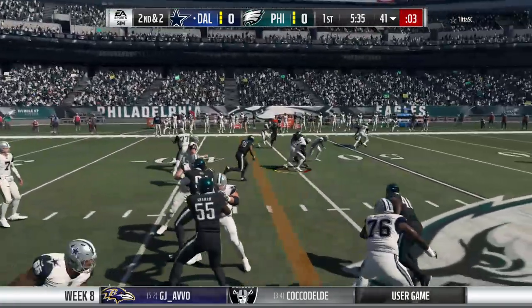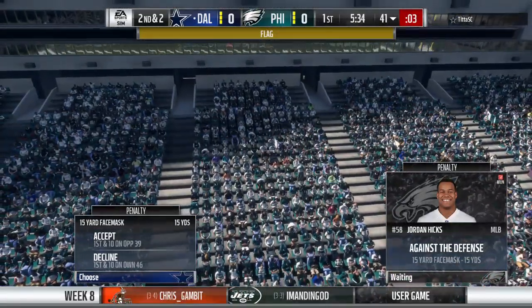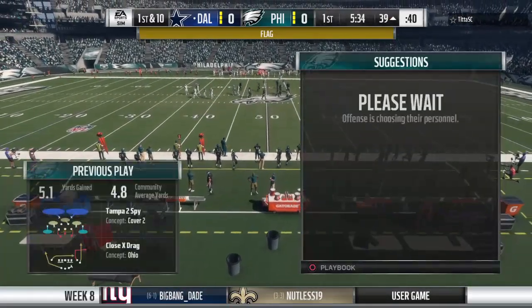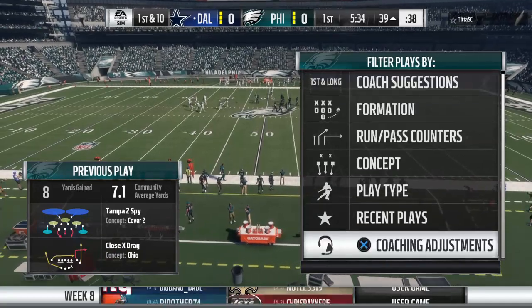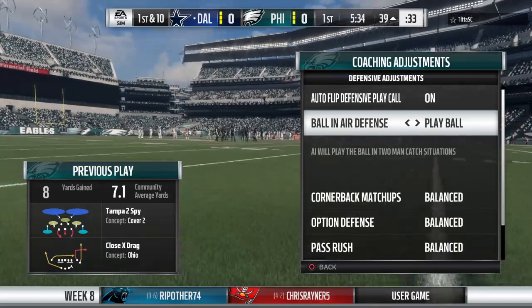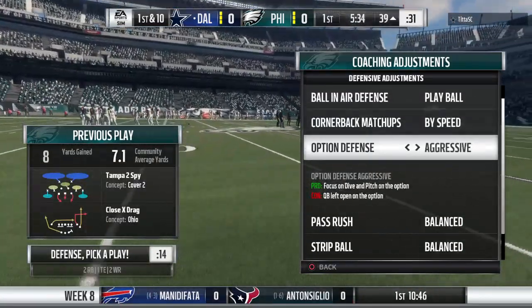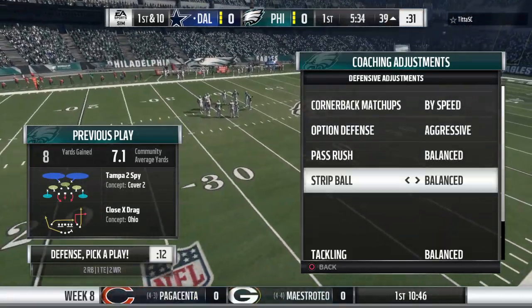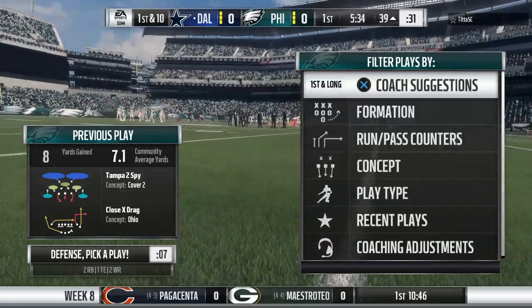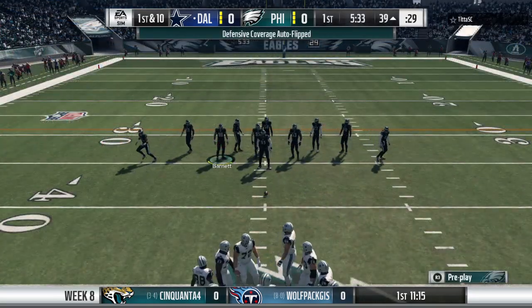They'll run it now out of the gun. And he'll be brought down. Oh, that's a face mask. Certainly looked like it. Indeed, here come the flags. So that flag will cost him 15. And it doesn't matter anymore how you get the face mask. Any part of it is going to be 15 yards. So here we go, 1st and 10 now.